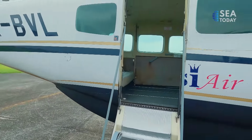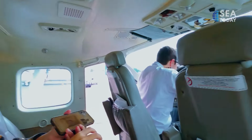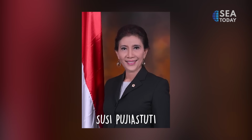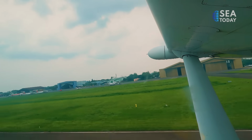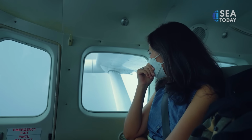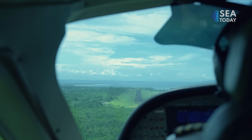Ta-da. The only airline that provides the flight to Pangandaran is Susi Air. Owned by the brilliant entrepreneur and former Minister of Maritime Affairs and Fishery of Indonesia, Susi Pudjiastuti, since she is from Pangandaran. The type of aircraft is Cessna 208 Caravan, and it can really save your time. By flying, you can reach Pangandaran in an hour. So if you have extra budget for your vacay, this is a must try.